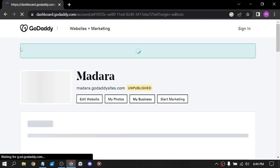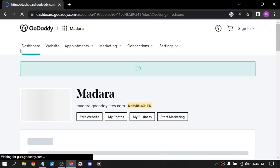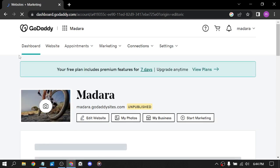So overall, while GoDaddy can be a good option for those looking for affordable web hosting and domain registration, it may not be the best choice for those who prioritize reliability and customer support.